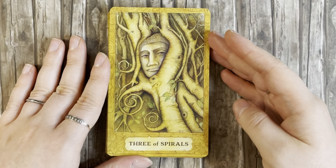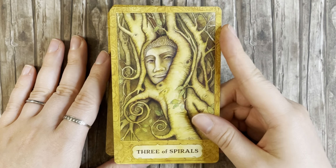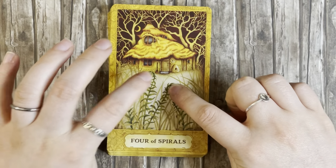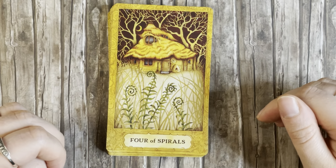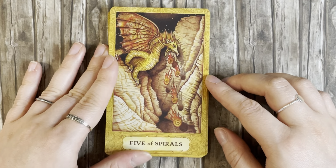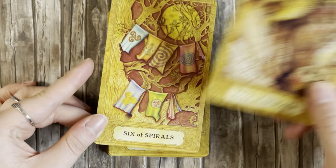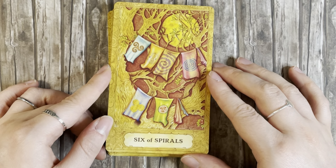Three of Spirals, a Buddha head stuck in trees. Okay. Fair enough. Four of Spirals. We've got four spirals in the grass here. Four of Wands, yeah, a resting place. But usually we see a celebration in this card. Five of Spirals, we've got a dragon. Okay. Six of Spirals, got some flags hanging in a tree.